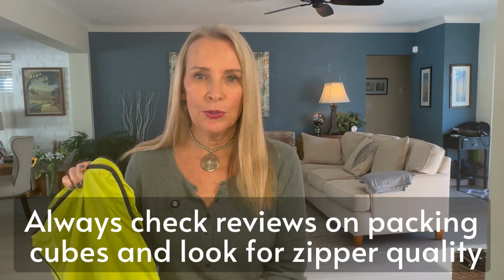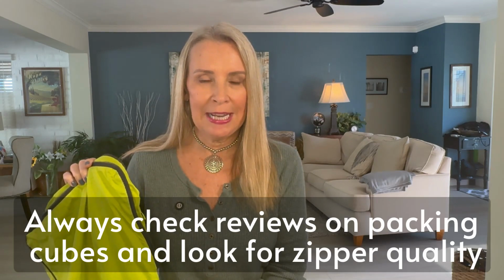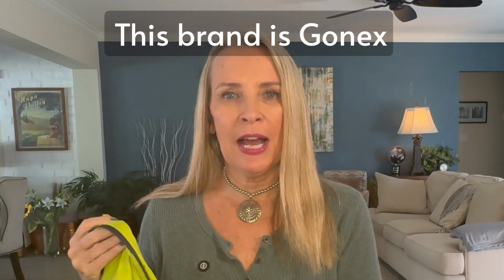Do read the reviews though. There are definitely certain kinds of compression cubes that tend to have more zipper issues. This is one, and I looked and saw it myself after I experienced it. I had to make the dreaded trip to the reception desk to see if they had the scissors to cut my stuff out of my bag. Anyhow, do look that kind of thing up before you buy compression cubes.